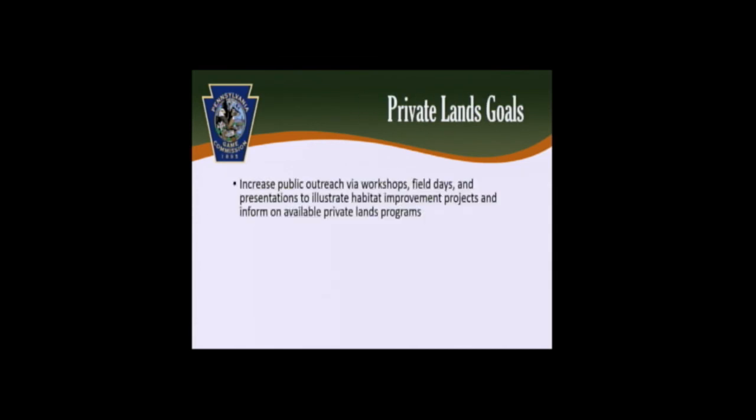So some specific goals for the program. We found in a recent survey that a large majority of landowners had no clue about this hunter access program. The knowledge just wasn't out there. So one of our big initiatives is to get messaging out to the public, get some workshops put together, do some field days, do some presentations, just to educate. We intend to do between 500 and 1,000 acres of habitat improvement annually over the next 4 years through VPA-HIP money.